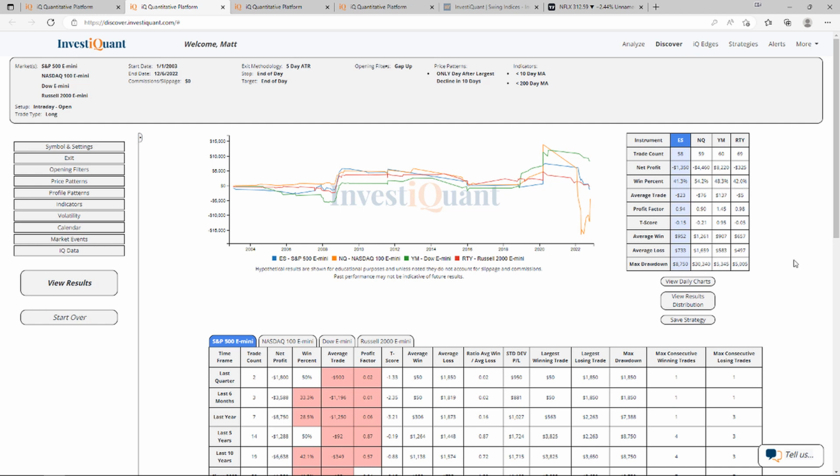If we look at the average moves, it looks like the average win is larger than the average loss here on the S&P. That's not the case for the NASDAQ. It has a larger average loss. If we look at the Dow and Russell, both of those have larger average wins. So 3 of the 4 have larger average moves to the upside compared to the moves to the downside.